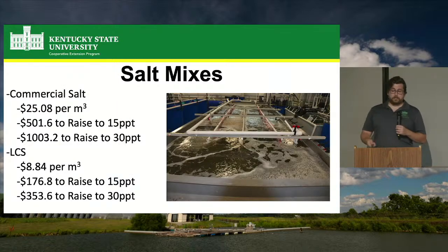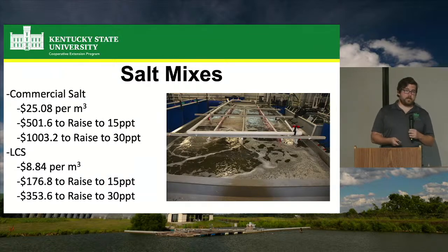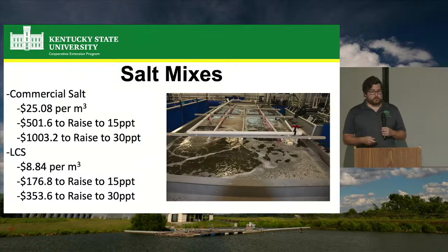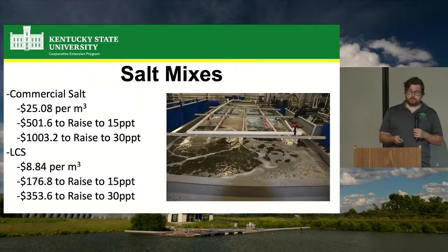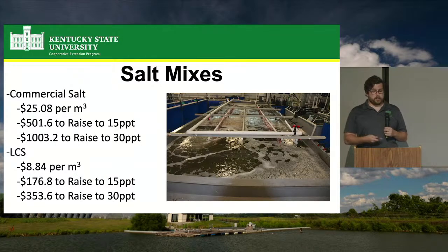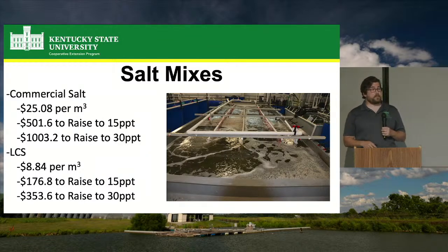So just to compare the costs, this is an example. This is our raceway at Kentucky State University that we do saltwater shrimp production in. It's about 5,200 gallons or 20 cubic meters of water. We're using a commercial sea salt. It's going to cost me just over $25 per cubic meter to salt this. If I want to get it to 15 parts per thousand salinity, or half strength seawater, it's going to cost me $500. To get it to 30 ppt, or full strength seawater, it's going to cost me over $1,000.